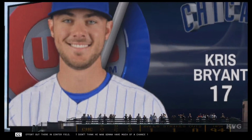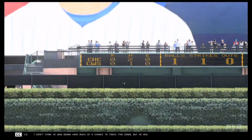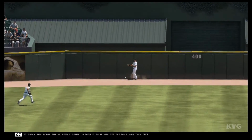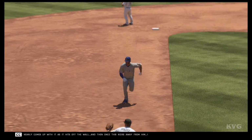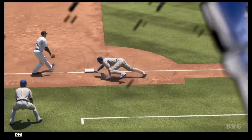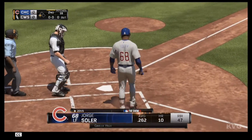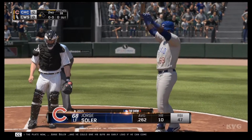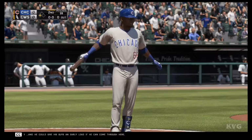I didn't think he was going to have much of a chance to track this down, but he nearly comes up with it as it hits off the wall. And then once this kicks away from him, it winds up getting played into a triple. Coming to the plate now, Jorge Soler. And he could give his guys an early lead if he can come through here.